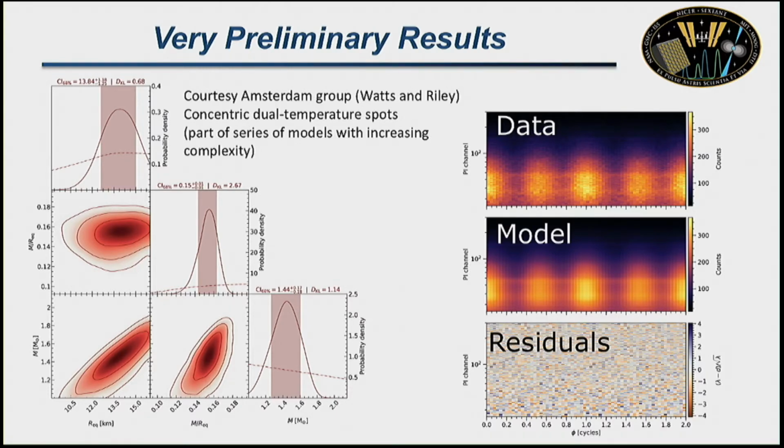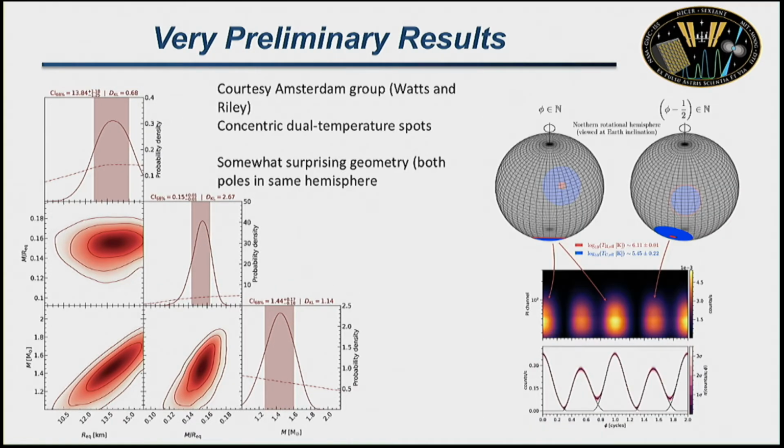As we go, she's adding more complexity, and with her graduate student, we'll see what the final preferred spot model is. It comes down to really understanding what that temperature distribution on the surface of a star is. This is what the temperature distribution on the star looks like, and this is where I start to realize that we still need to think more about this, because most people would assume that a neutron star would have a predominantly dipolar magnetic field, and that the spots would thus be in two different hemispheres of the star. In fact, the best fits in this model come out with the two spots both in the southern hemisphere. They're both in the same hemisphere.